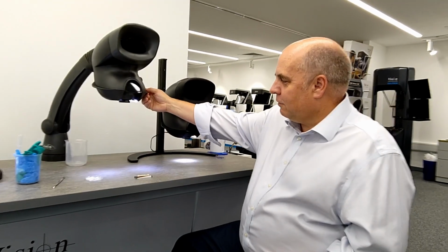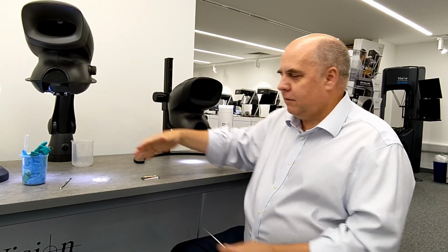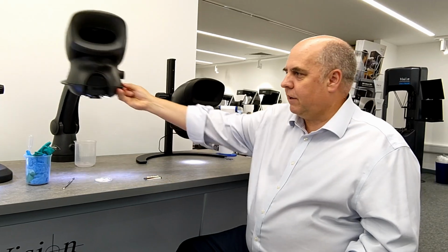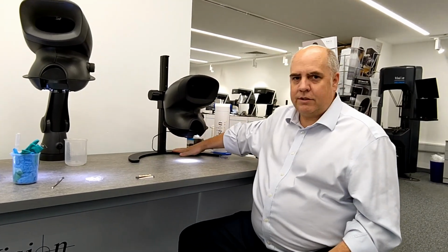I've got options for a range of stands. We've got this, which is called our universal stand, which swings away or swings in. So if you want to clear space to do something else and then just swing it in when you need it, that's very easy to use. Or we have what we call track stands, where you can have it set in a fixed position and just keep working with that if that's more what you need.